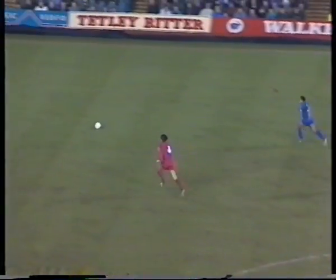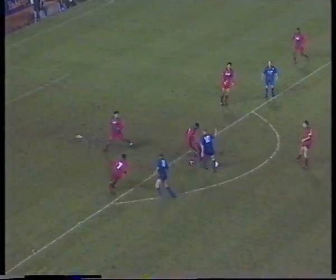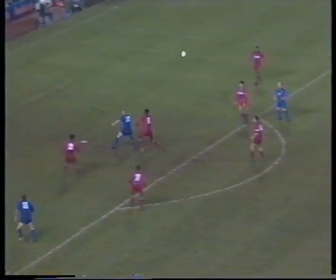Great challenge back from Speedy. Sets Joachim away, but Coleman will get there first. And they're more than aware of Joachim's speed. But full marks to the Palace defenders. They've coped with it well so far. Roberts. Speedy clips it forward.